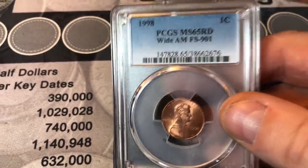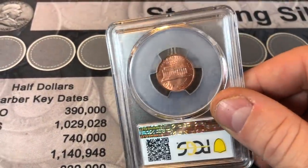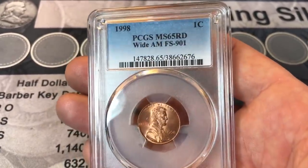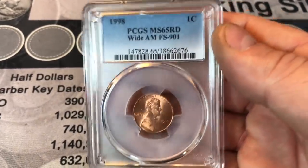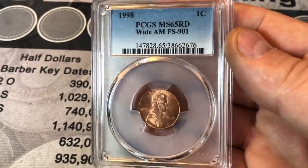So not too bad. As far as value on this, you're talking a $25 to $45 coin. The value isn't high. This is one of the most common ones you can find. The 98 and the 1999 is extremely valuable and extremely rare. I have not found a 99 yet. That being said, I was pleased to get this a mint state 65 red.